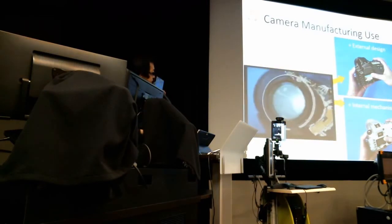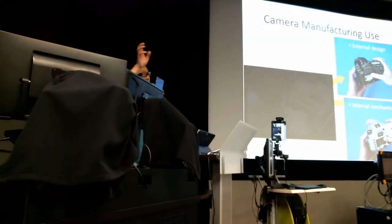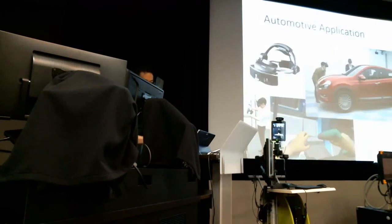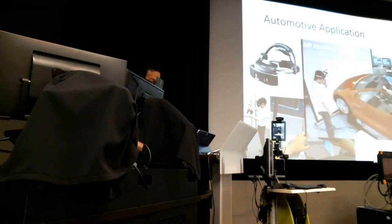We experienced an interesting thing. A designer and engineer could communicate using this tool. In this case, the user can hold a small camera, and then in this case, users can go into the virtual objects. This is a case study of automotive application.